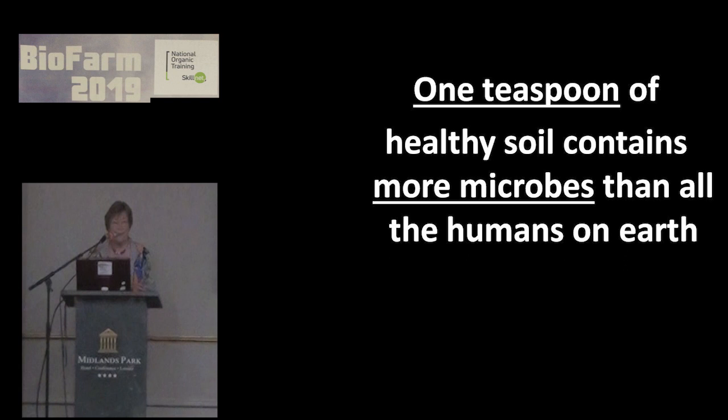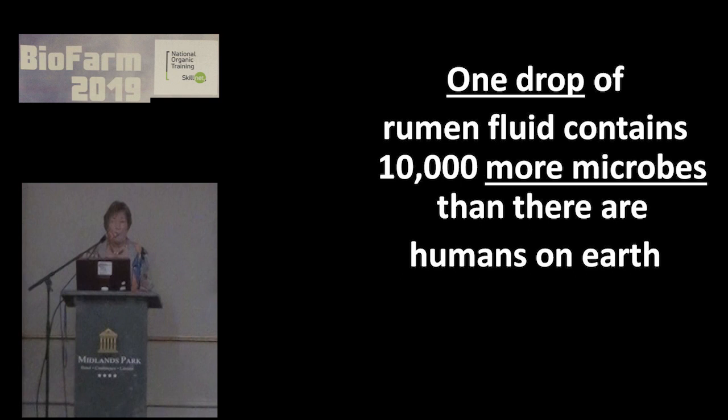And then when we look at other environments that are even more microbially rich, obviously the rumen is one of those. The rumen of a cow or a sheep or a goat, it's a fermentation vat that is absolutely alive with microbes involved in breaking down the forages that the animals consume. One tiny drop of rumen fluid contains 10,000 times more microbes than there are humans on the planet. It's really, really hard to get your head around those kinds of numbers.